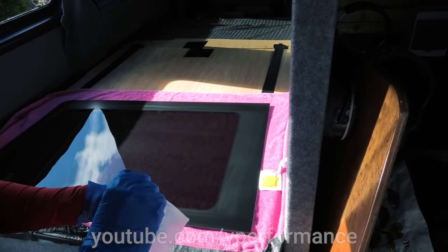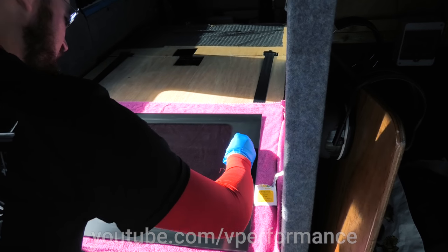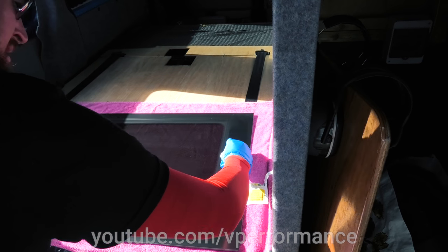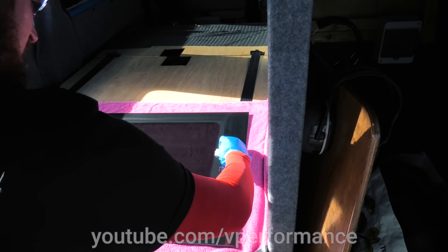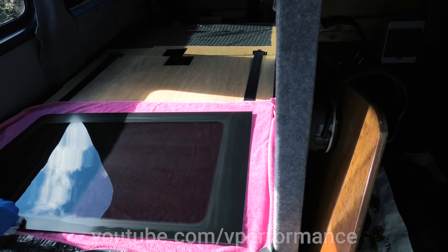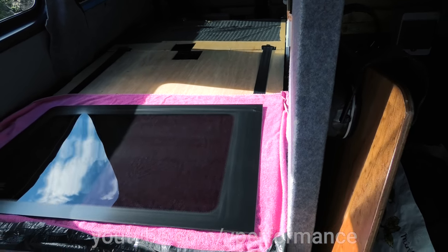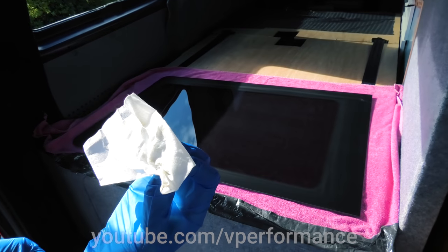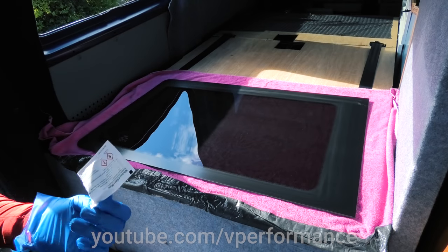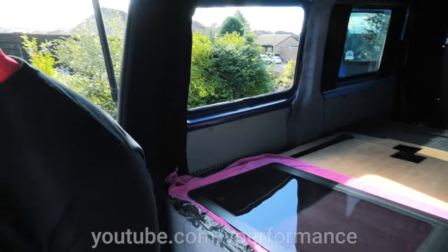David, I'm not gonna lie, this smells like chemical death. You could try and not breathe it as much as possible. I don't want to redo it again. Right, I'm happy to assume that is sufficiently wiped. And you have done the correct side of the glass. Yes, just checking. Yes, I have. It stinks. I'm going to stand back, because if I can smell it, it means I'm breathing it.